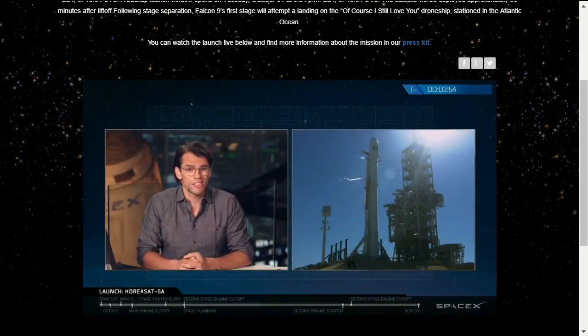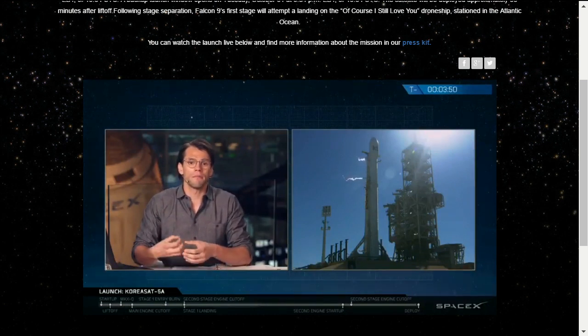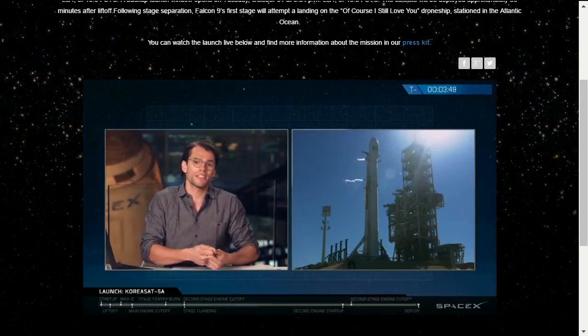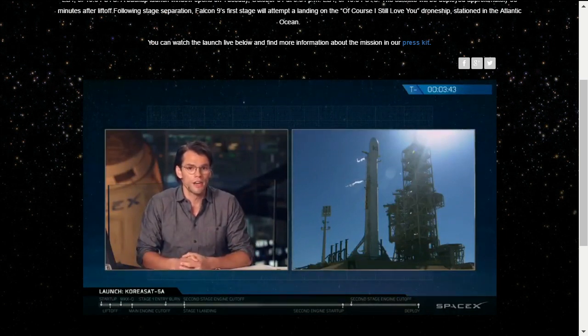As of right now, we're finishing up that LOX load on the first stage. No issues to report right now. The forward arms of the strongback have begun opening up. Everything there is looking good to report. It will fully recline at liftoff.